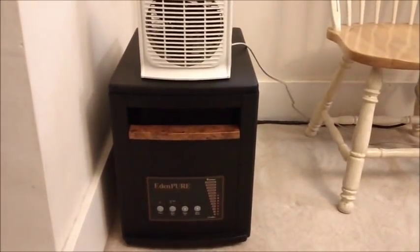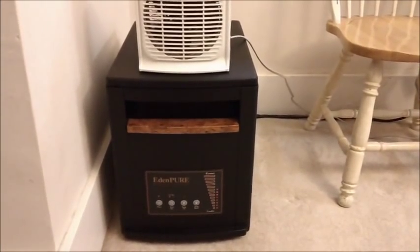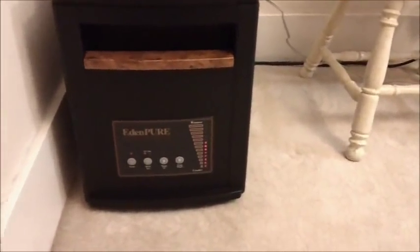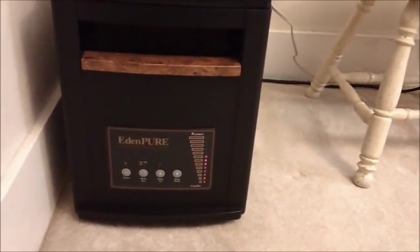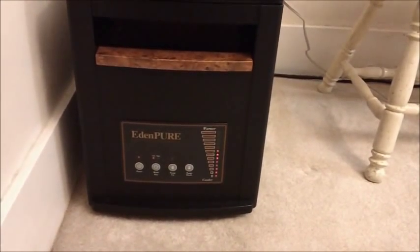A lot of people say all 1500 watt heaters do the same thing, so we're going to do a test today and see how true that is. Anyhow, as you can see, it's on 8 lights down there. If you count the lights lit up, there are 8. And that's where I keep my EdenPure set.